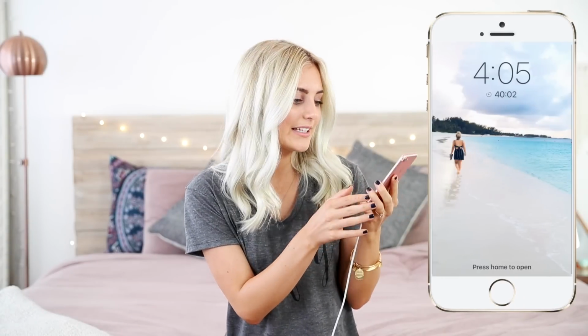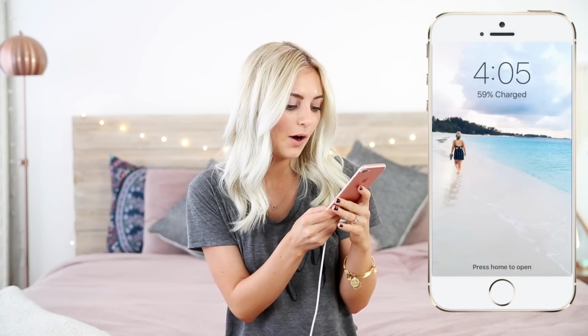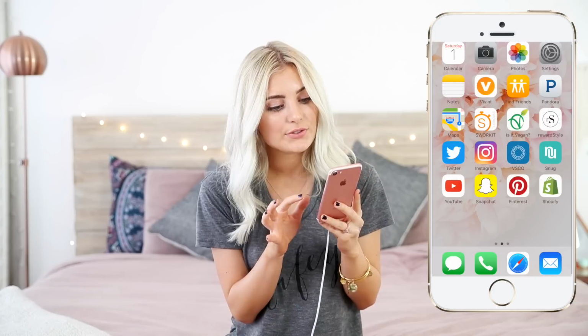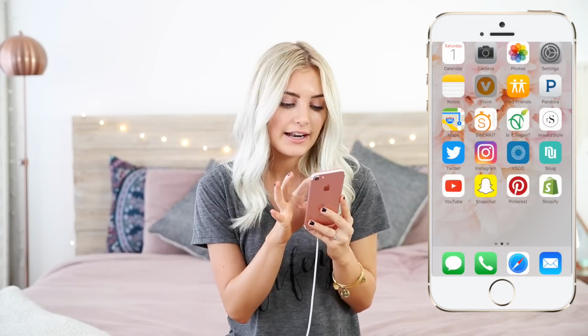So the first thing is my screensaver. I'll show you guys. This is a picture of my mom in the Bahamas. I took her there on a little surprise trip. The first thing I have in the corner on the top is just the calendar, and then I have my camera and my photos, and then I have the settings at the top. Below that I have the notes.